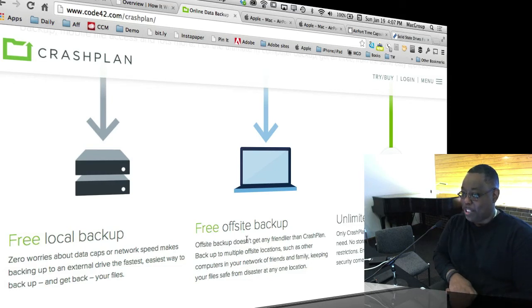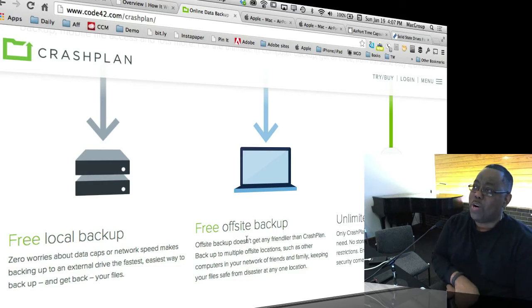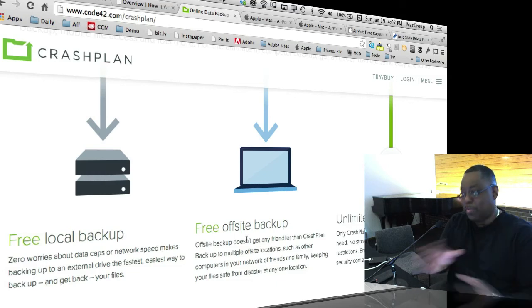Any other CrashPlan questions? How many terabytes? Initially, I know it was over one. Now, between all my computers, it's probably closer to four. So I have roughly 3-point-something terabytes backed up to CrashPlan, between multiple computers.